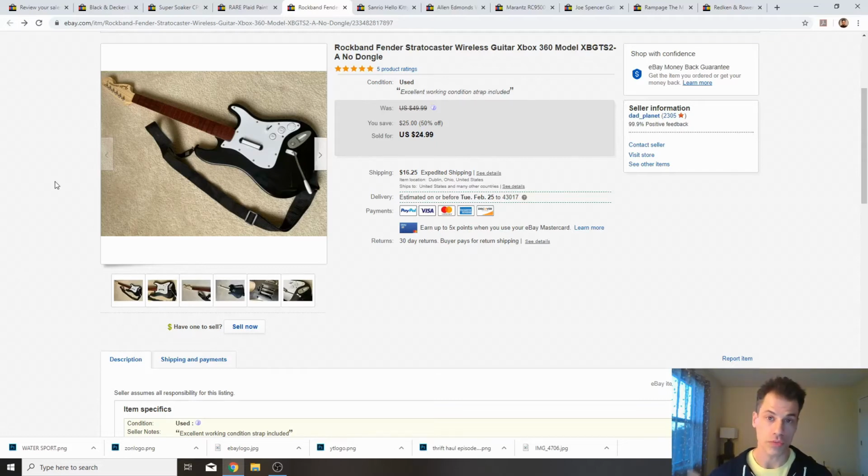I recently sold one for $30. It came with this guitar here, and I sold the guitar for $25. I ended up paying $3.99 for both this guitar and the dongle. I sold the dongle for $30. Buyer paid full price, $24.99 for this one, $16.25 to have it shipped, plus tax, for a total of $44.02.